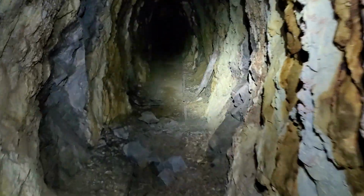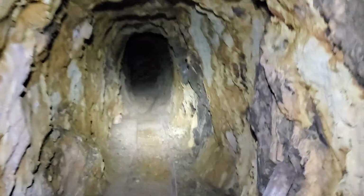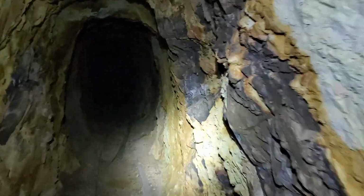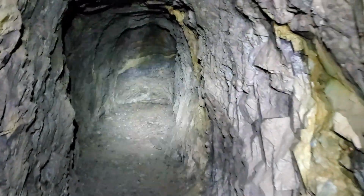I think it's limonite. Limonite? Iron based. It could be sulfur, it just doesn't smell like it to me. It smells like limonite. I think the yellow stuff is sulfur, is it not? Limonite is yellow. Really? Yeah, you get that in a lot of high iron deposits, which we're in right now. Is this sulfur right here? If we see pyrite, then it might be sulfur.